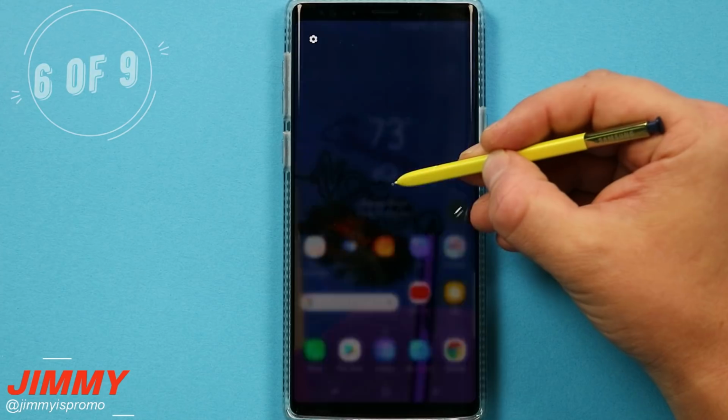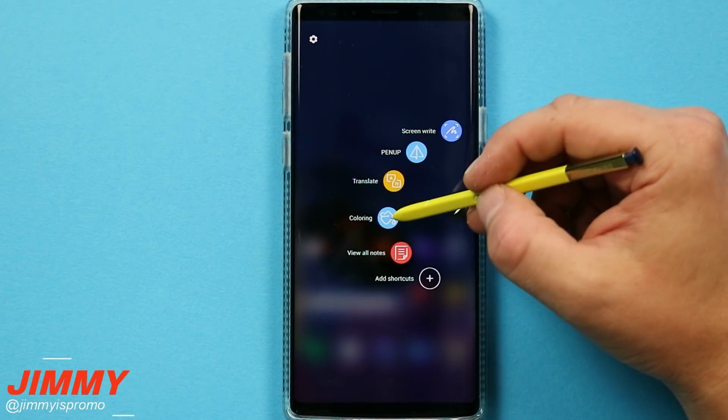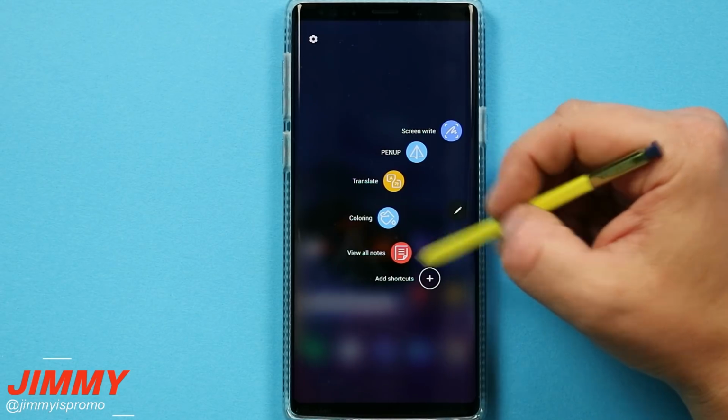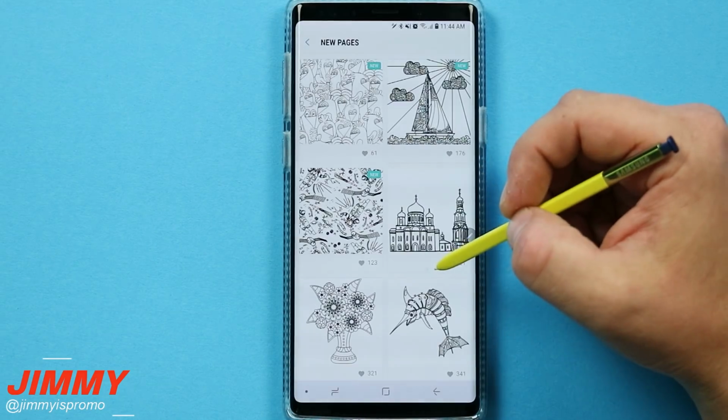So sometimes you'll just be looking at your phone, you're trying to wonder, what should I do? What should I watch? One of the things that is included is called coloring. Now, if you don't have the option of coloring, you are able to add it inside of your Air command by hitting on the plus icon.